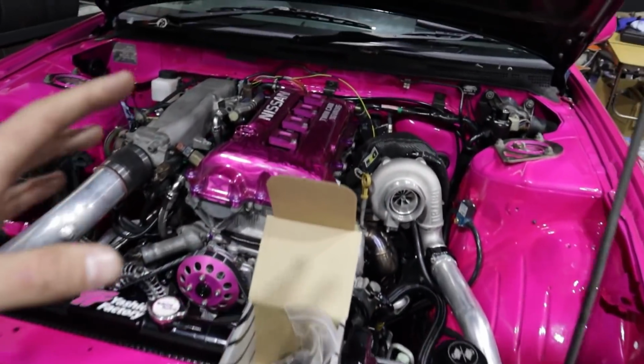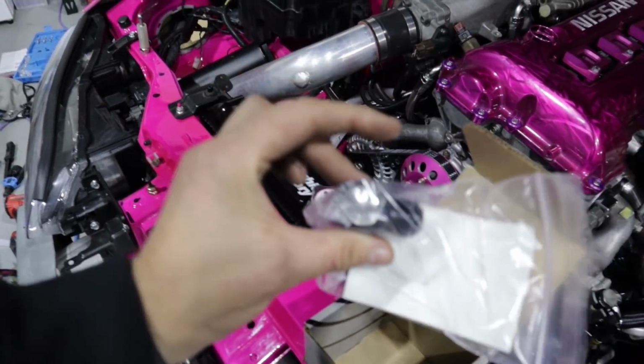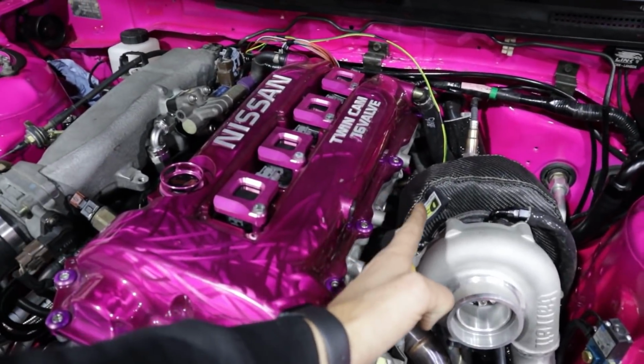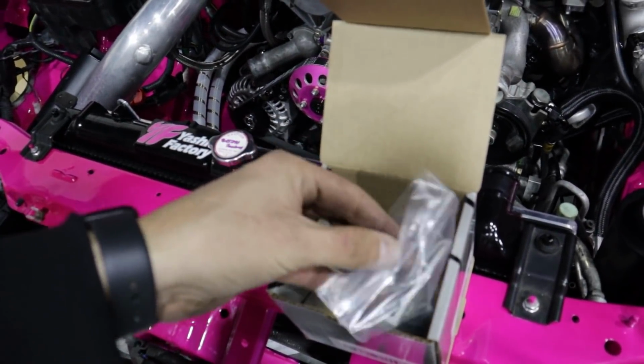Next thing I'm going to work on is something that I'm super hyped about. As you guys know, we got a catch can set up from Radium. But Radium also make these really cool pressing kind of banjo fittings. And the best thing about this is you don't have to have this huge 90 coming out from here going that way. It's just going to tuck the hose right along the valve cover.